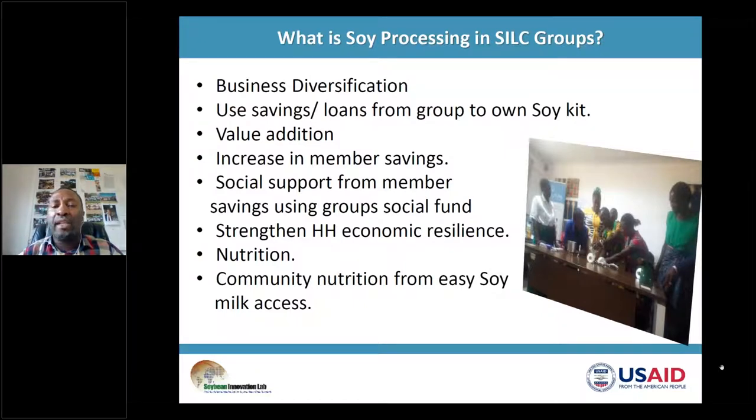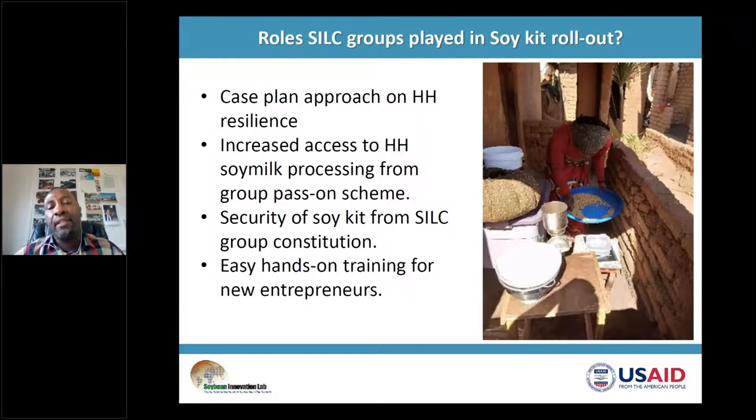And in the households where they are producing the soy milk, we have seen some shifts where children are now resorting to taking the soy milk, substituting the fizzy drinks that they were taking before. And this again brings a saving to the household. So instead of buying the fizzy drinks, they can use the soy milk for their children.